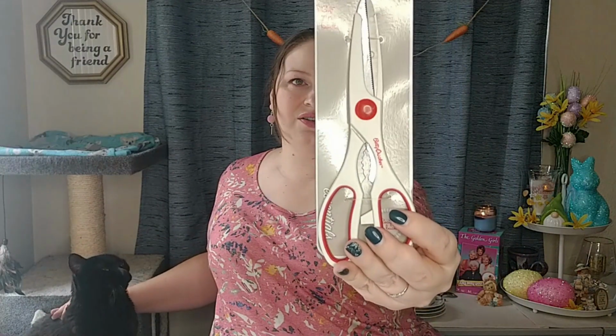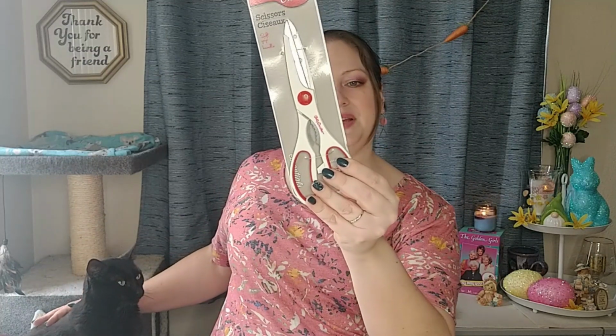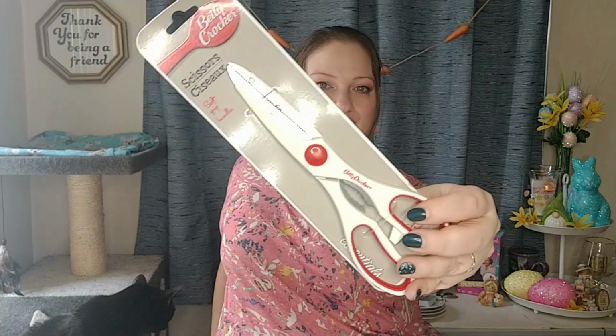These Betty Crocker scissors. It says hand wash recommended, towel dry, but I've been throwing these in the dishwasher for years. I've got multiple pairs that are in my kitchen. When they get old, I plan on throwing them away, but so far they haven't gotten old. I've had one of the pairs for I think 3 years, and I wanted to buy a nice new looking one to show you, but yeah, these things last forever.